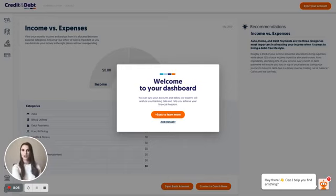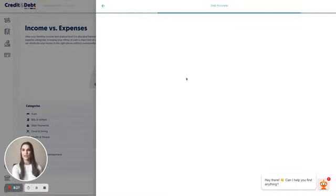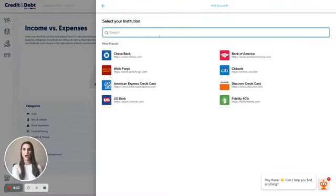You can sync your accounts, and not just your bank account either. You can sync your credit cards, your 401k, any type of account, and the more you give the tool, the more insight it'll give you into your finances and into your options about paying down your accounts, your credit cards, and your debt. So what you do is click sync, and then you can search here for your account. It populates with some of the most popular banking institutions and credit cards.